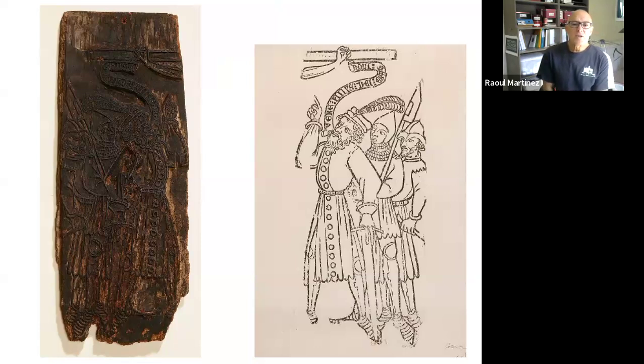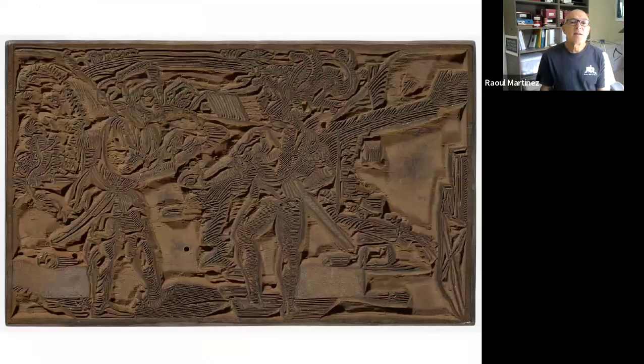One side depicts the crucifixion. Although it's partial, you can see in the print that they made from it, this is a modern print made from that by inking this woodcut. You can see the Roman soldiers to the right of Christ, and then you see the left part of the left arm of Christ above them. I'm not sure what the other side depicts.